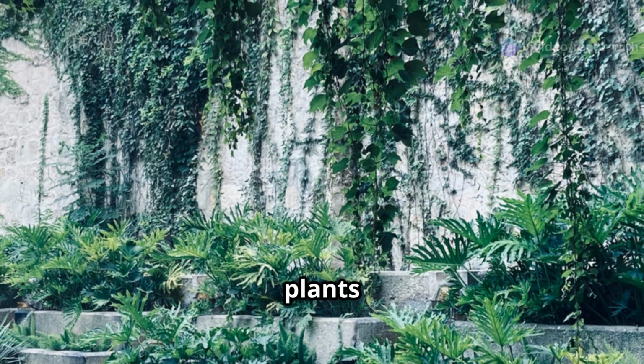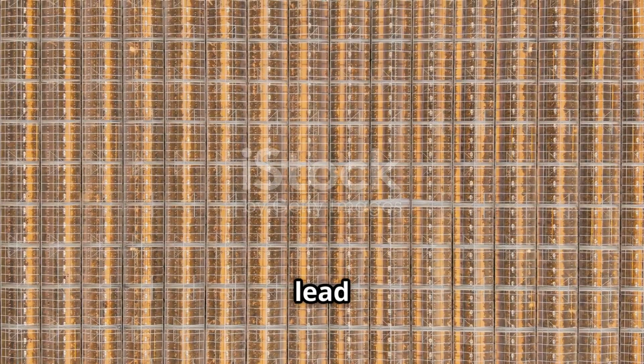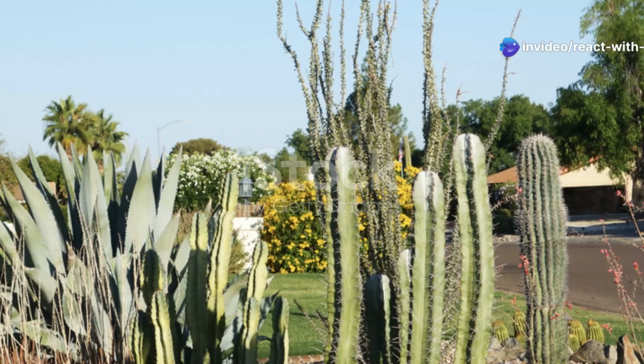Remember to space your plants appropriately, giving them room to grow and thrive. Overcrowding can lead to poor air circulation and increase the risk of pests and diseases.